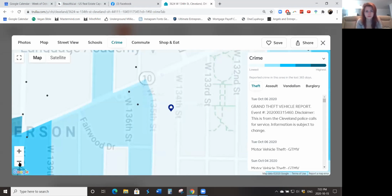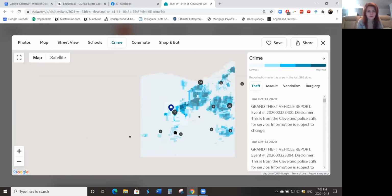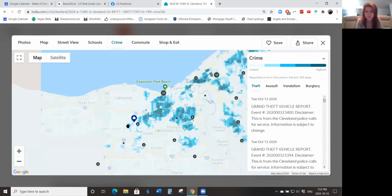And so I'm liking that. That's wonderful. We can zoom out and get an idea of where this property is located in the Cleveland market. We see here that it is more on the western side, a little southwest side of Cleveland, and just outside all of the higher density and higher crime inner city area of the west side. So crime, beautiful, we are golden there.